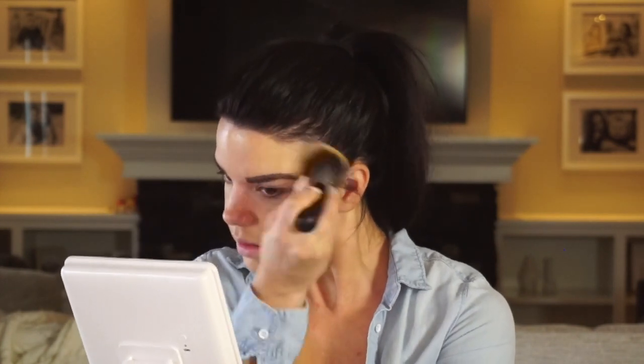It does leave a really pretty, healthy glow to the skin. I'm gonna need more though, because I already ran out. So it is pretty thick and it dries very fast. It feels good on the skin though.